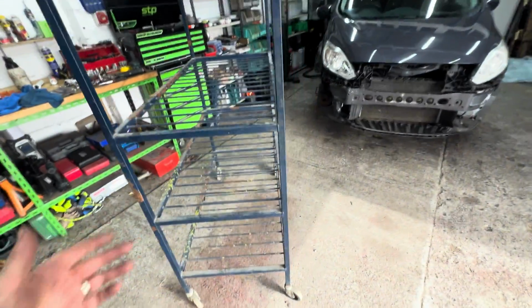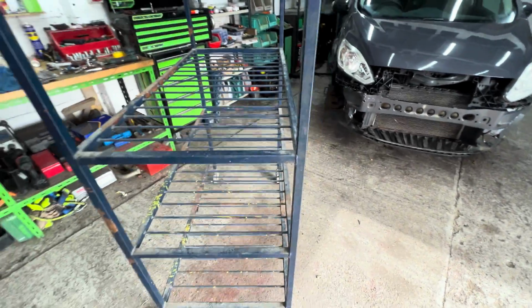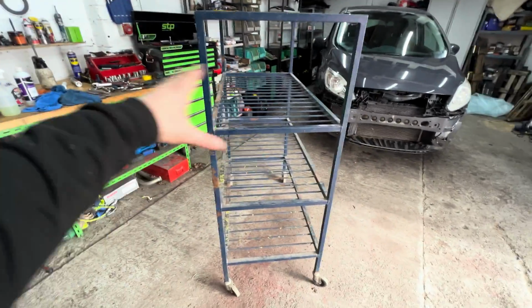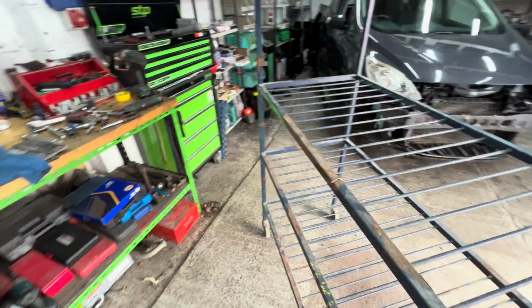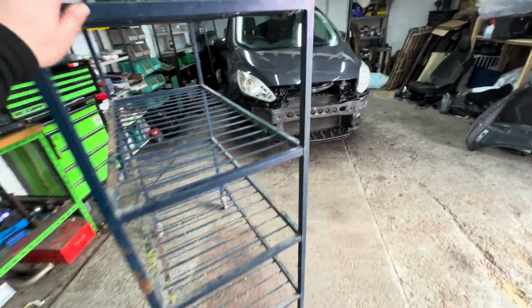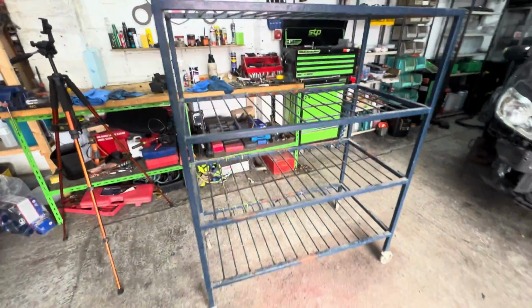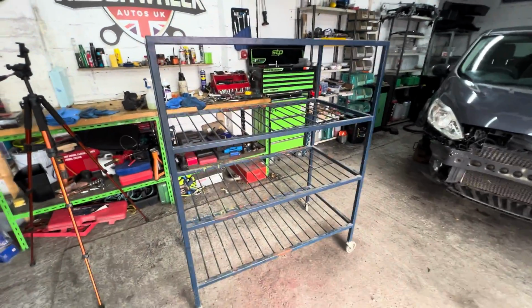Also what I'm going to do with this one is strip back the paintwork, and I'm going to paint it green to match all my other bits and pieces. My lift's green as well, and I'm going to match this green to that as well. So I'm going to strip the metal back and paint it up. So yeah, just thought I'd quickly show you that. Another little part to go into the workshop.